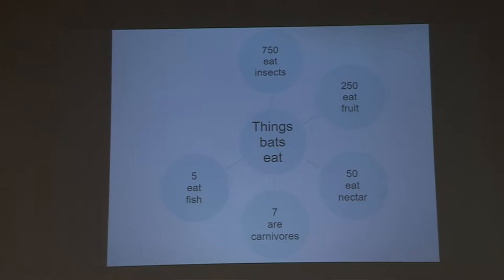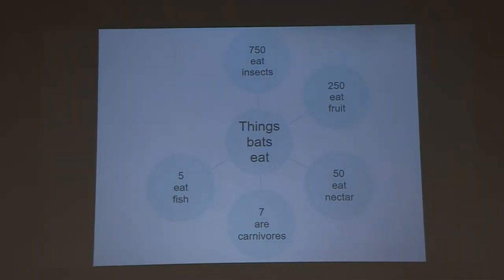But okay, so what's missing up here? What's the last category?